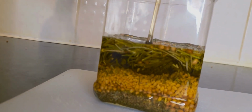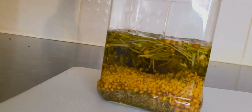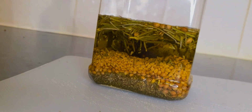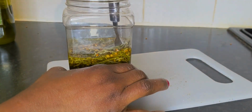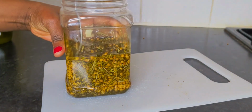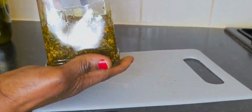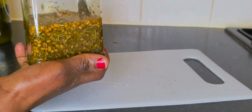Alright guys, as you can see, I have 2 carrier oils, which is the Jamaican dark castor oil and the olive oil. You can use any oil of your choice, any oil that will work for you. If you feel like adding essential oils, you feel like it's also working for you, there is nothing bad in it. You can just go ahead and add it. I don't have essential oil right now at home, that's why I didn't add it.